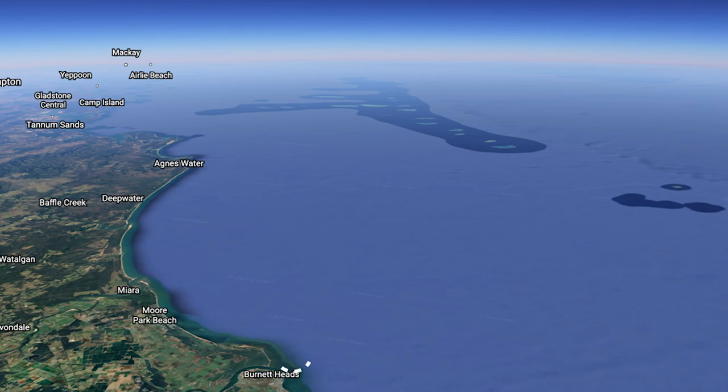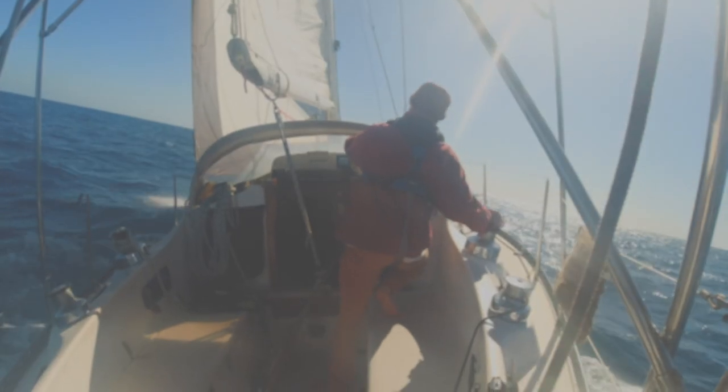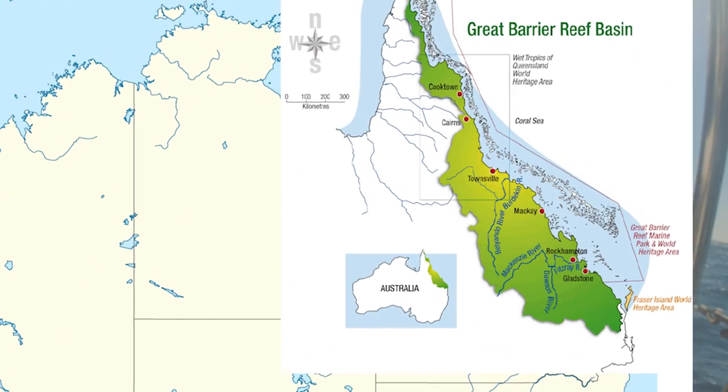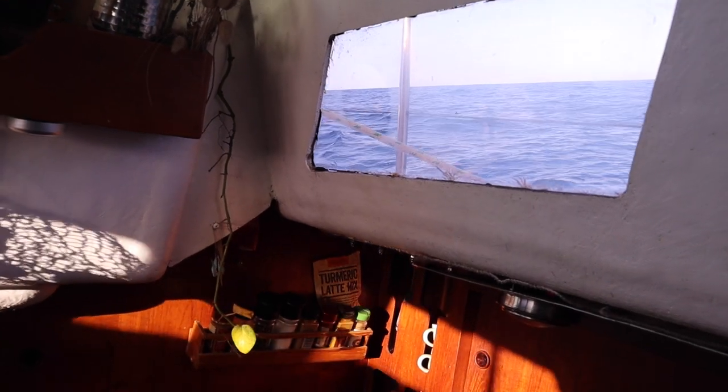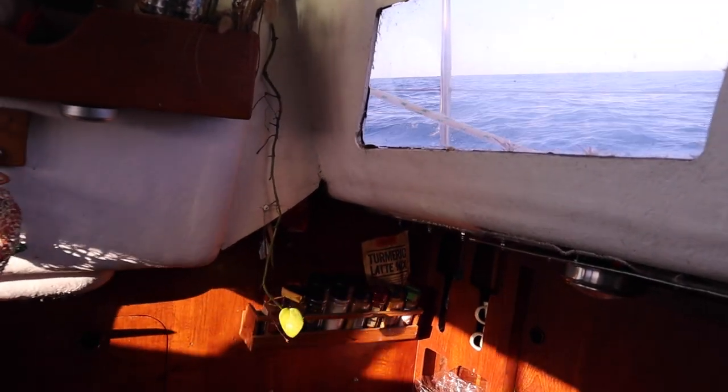Breakfast. From Burnett Heads to Musgrave is a 55 nautical mile trip, about 10 or 11 hours. Situated as the second southernmost island in the Great Barrier Reef chain of islands, it's most likely a cruiser's first coral experience, as it is for us aboard Nakama.